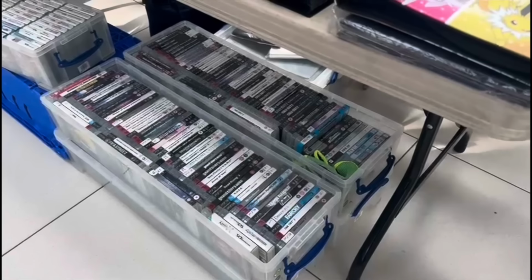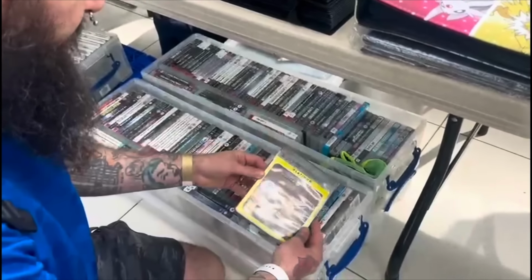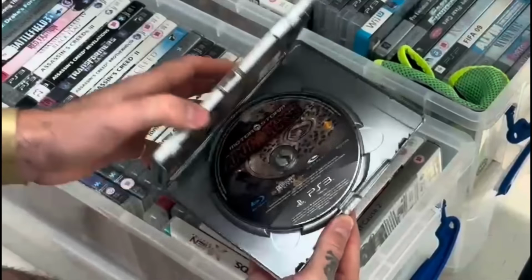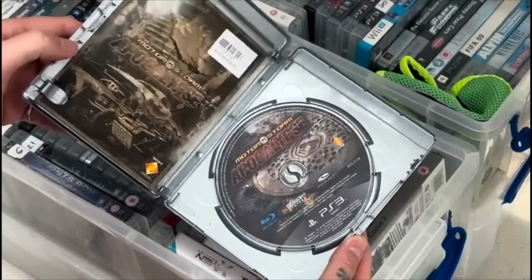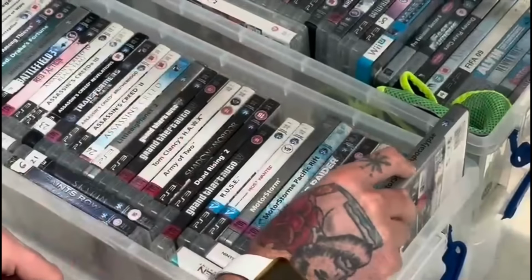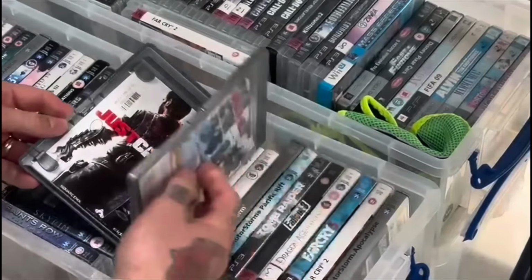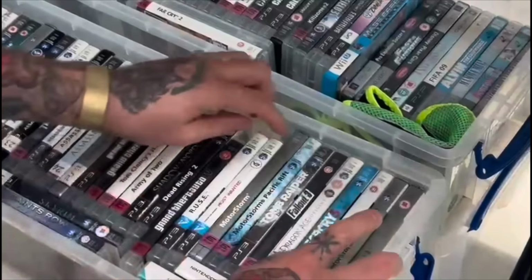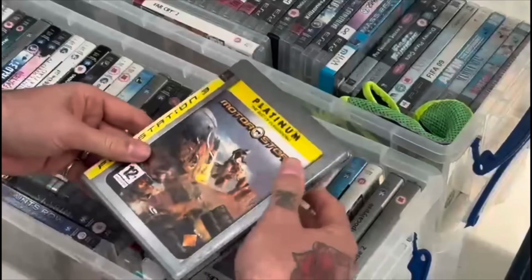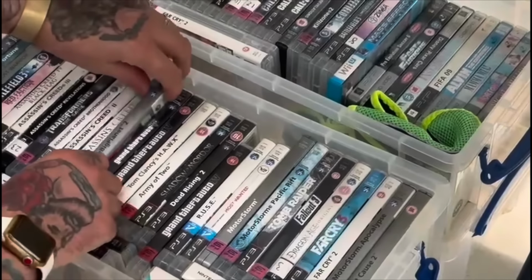When at gaming markets, you have to hunt high and low and always look under tables, because I nearly missed this. Could it finally be time to pick up MotorStorm Apocalypse? Drum roll. Unfortunately, once again, the standard version of this game. I know there is a platinum disc version of this game out there, and eventually I have to find it. It's been one of the most elusive games so far for the PlayStation Platinum Trilogy, but I will find it eventually. I know time is running out, but I still believe we have time to find that elusive platinum version.